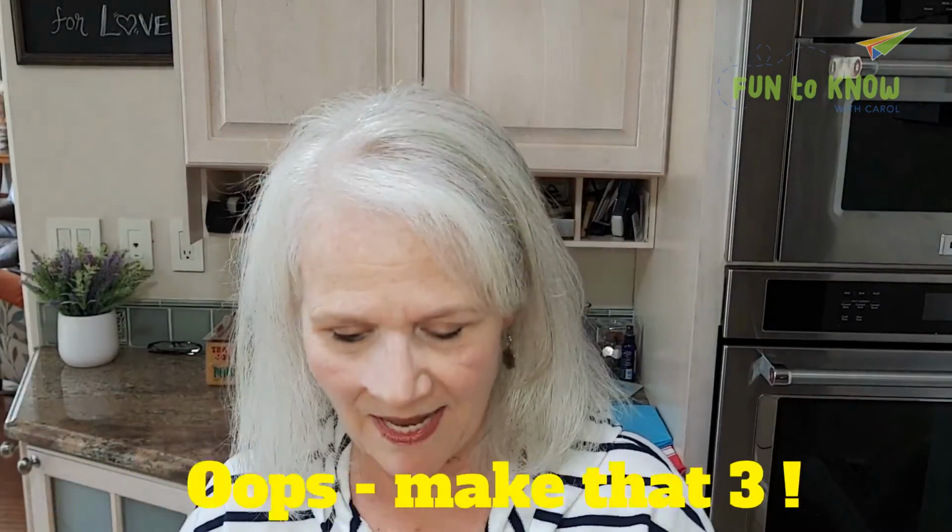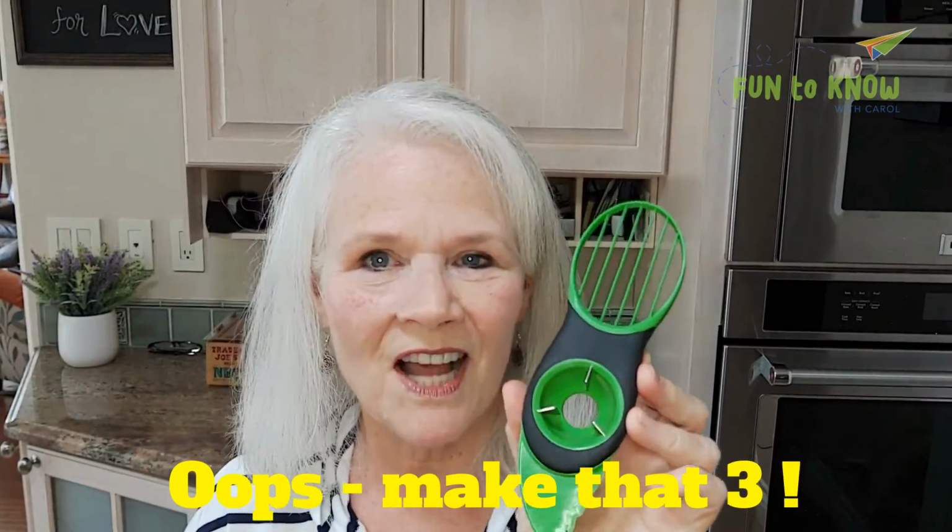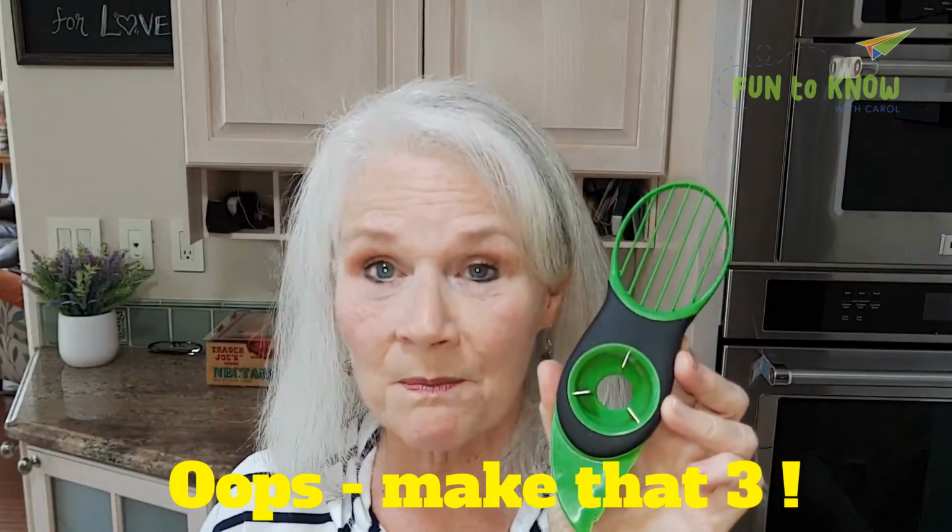So these two gadgets, don't waste your money. However, the four that I do recommend are the avocado slicer and pitter, the herb mincer, which is super easy to use and super easy to clean, and then my childhood come into adulthood, the milk frother for whipped cream.